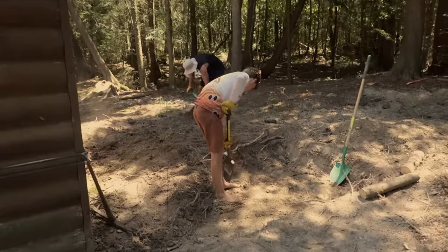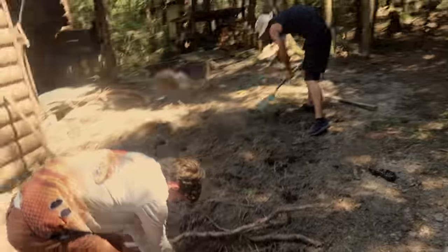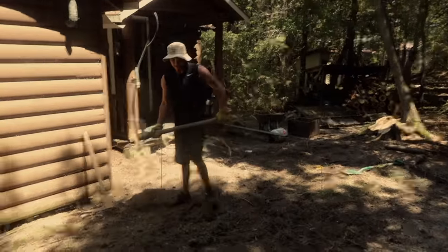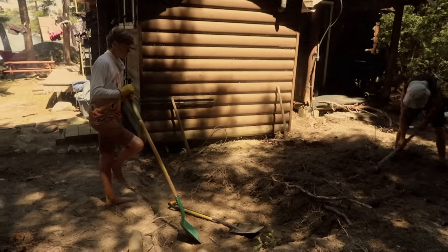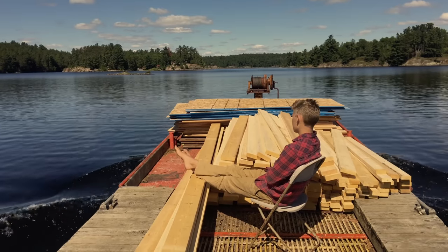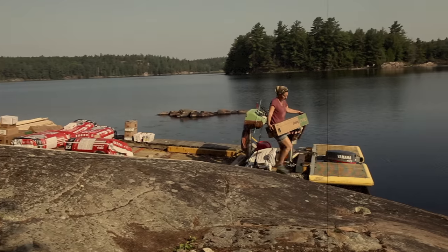Next, we have to excavate the sloping ground behind the cabin in order to prepare for the addition. What are you working on there, boys? Digging out the area where our house, where the cabin will go. Because we're on an island, all materials have to be brought across the lake by barge.